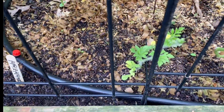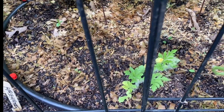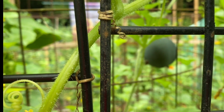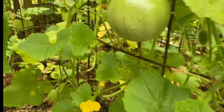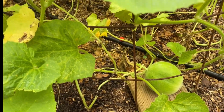And then right here I had a cucumber, but it wasn't doing well, so I pulled it out and I put a black diamond watermelon right here. And as you look in here, not black diamond, but a sugar baby. And then if you look in there, you can see that I have a sugar baby watermelon growing right there. I have melon here, melon there. So the melons are starting to come on in.